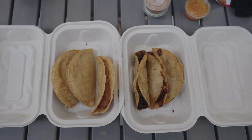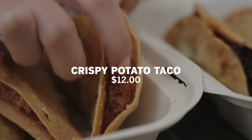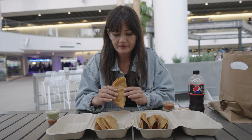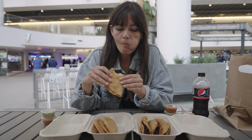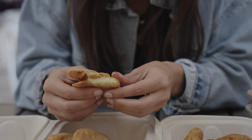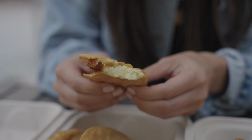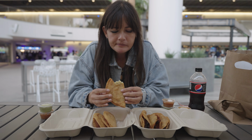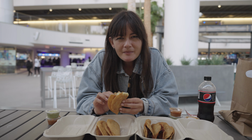Let's eat some fried tacos. I think this is a potato because it looks like a hash brown. It's very hard. To be fair, I will try it without the condiments first. It's very creamy in the middle, but it doesn't taste like potato, it kind of tastes like cheese. It's kind of weird. I don't hate them. It's kind of pasty and foamy at the same time, if that makes sense.